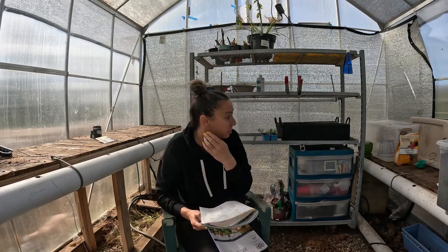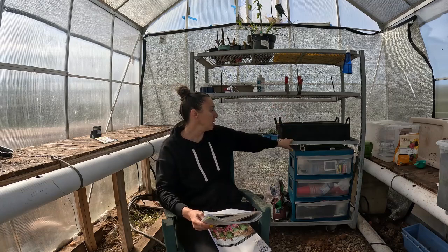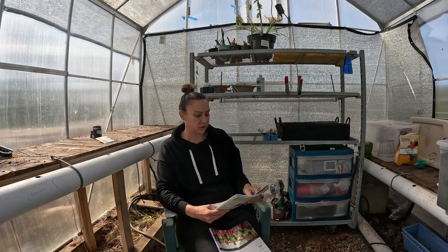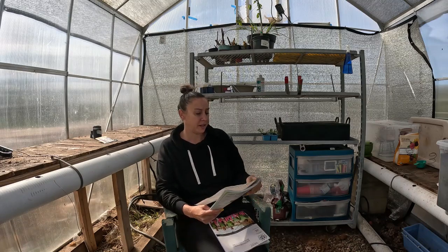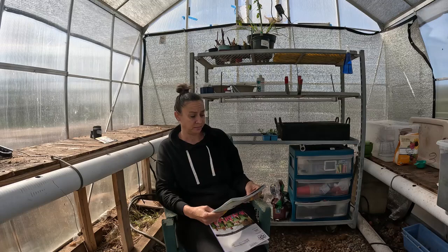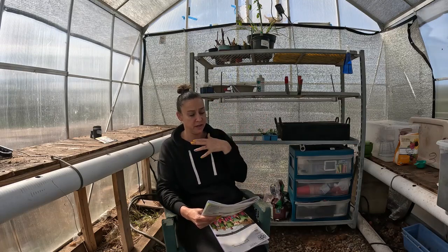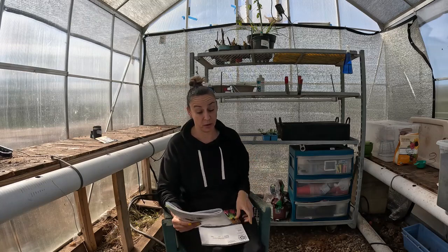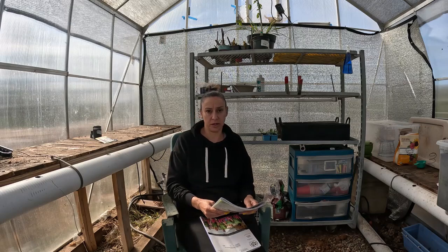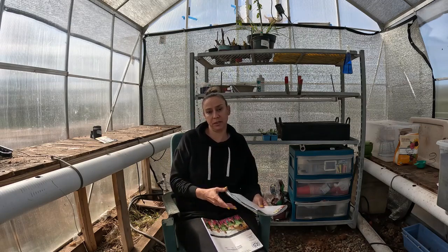Since I have a greenhouse and I have my rack set up right here behind me, with my heat mats and a light, I'm going to go ahead and start some things inside. It says that I can start artichokes right now, celery, and then at 8 to 10 weeks, which is about now, I can start peppers and echinacea.